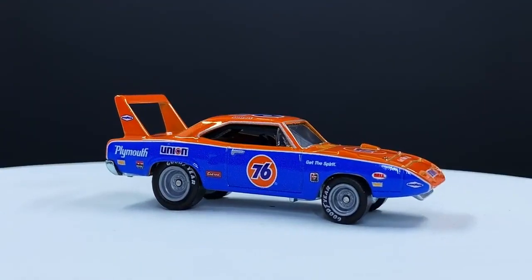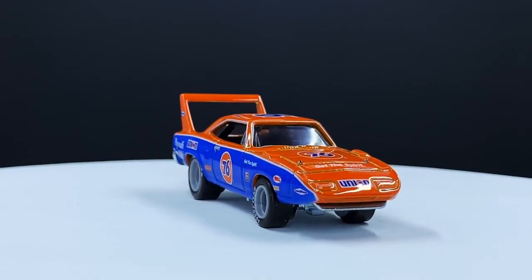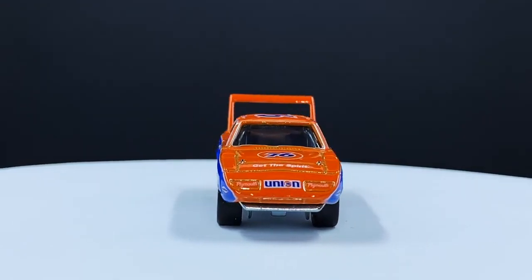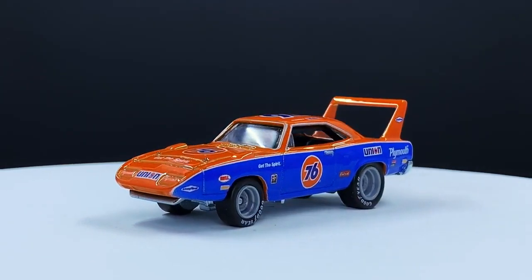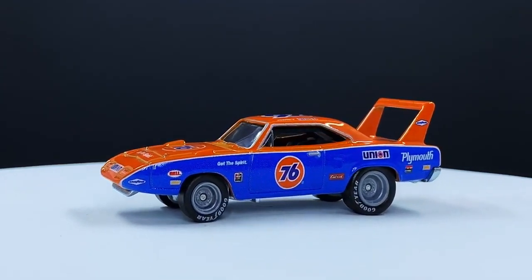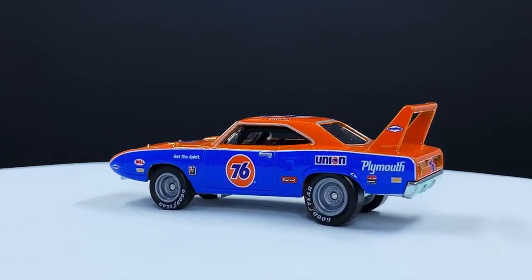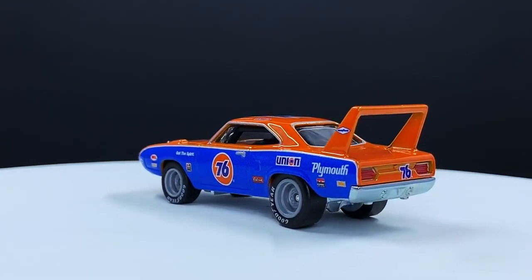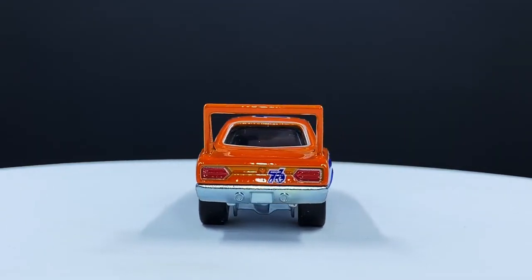Oh, you think Richard Petty, you just think kind of classic, circuit racing, you think NASCAR, Union 76. Oh, this is so awesome. 76 on the roof and on the hood, get the spirit. Side in blue, top in orange, detailing all over. I look at the 76 in the back. Oh, I love this one. I love the Superbird. Such a cool car.